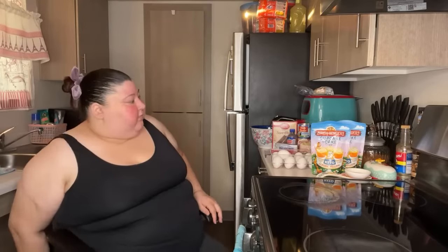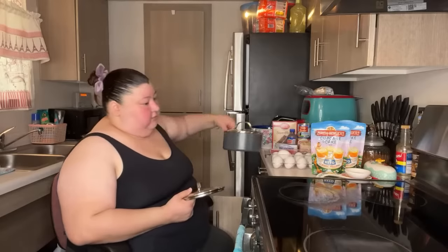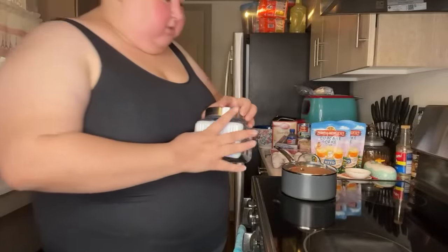You guys want to grab a pen and paper so you can get this recipe? First thing we're going to start out with is we got to do the caramel. Now you could buy the caramel already made. They have the Cajeta, or you can do a generic brand. I like to do my own caramel because it's easier for me. All you need is real sugar.